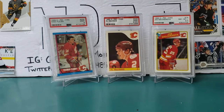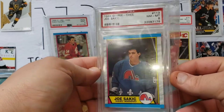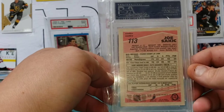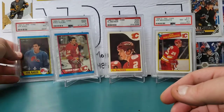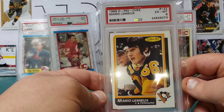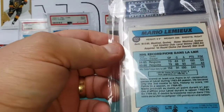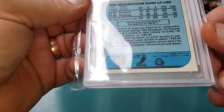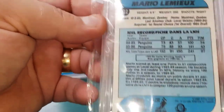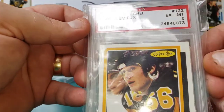To get to the main part of that trade slash purchase, here is a Joe Sakic rookie card, PSA 8. Joe Sakic. Legend. And a PSA 6 Mario Lemieux second year card. So that's going to go with my Mario Lemieux rookie card. I personally think looking at it, it doesn't look that bad. Got a little bit of dingage there. That corner is really crisp. I mean, I would have thought maybe a 7.